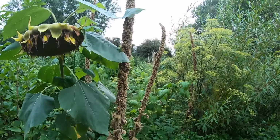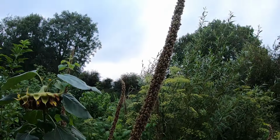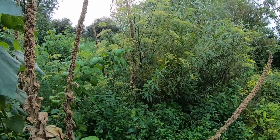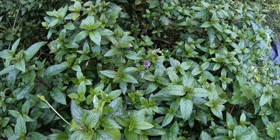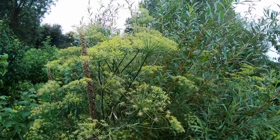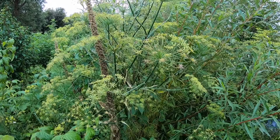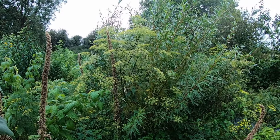We have great mullein here, look, beside the sunflower. And great it is, 2.5 meters tall, and it'll be making seeds now. Here's some chocolate mint. That's definitely a favorite among all of the different varieties of mint that we have. The fennel is going to seed now, and we'll have the bulbs available as well. They're perennial, and you get leaves and seeds every year.